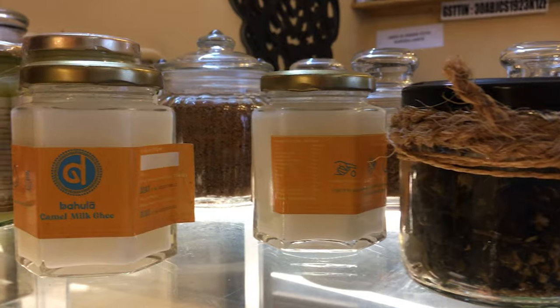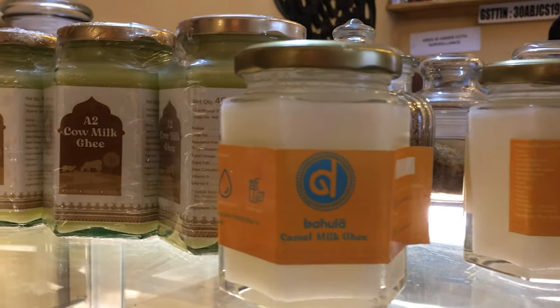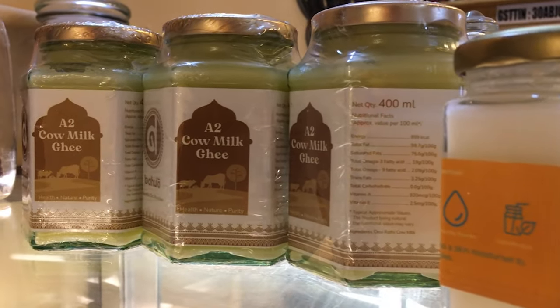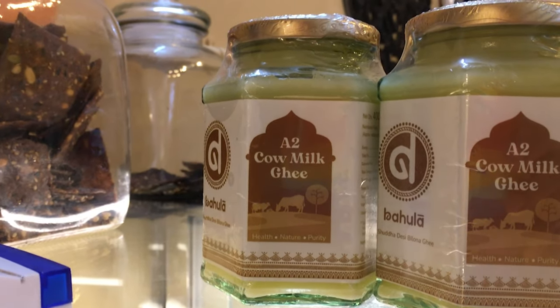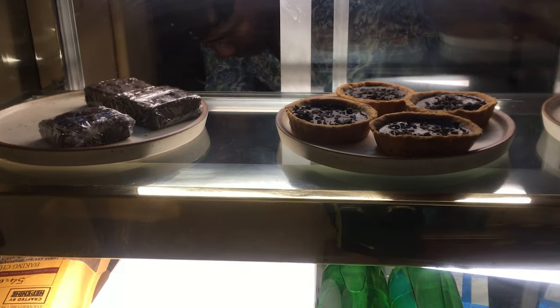The cheese on the pizza at Jambul is made from camel milk by Bahula Naturals, a sustainable farming and dairying initiative in Bikaner, Rajasthan. Best thing in the world is cheese after fish curry rice. Jambul is the first cafe in Goa to use camel's milk cheese. You can buy Bahula's camel milk ghee and also their cow milk ghee at Jambul. These are right above the dessert counter at the entrance.